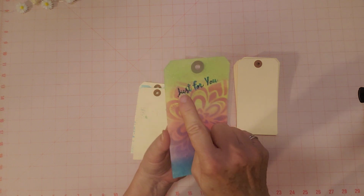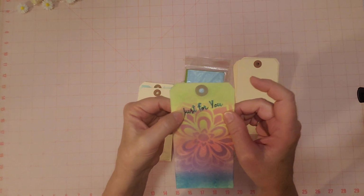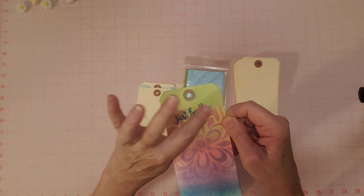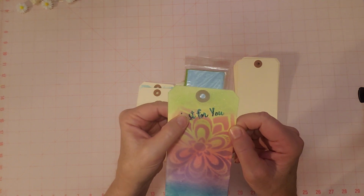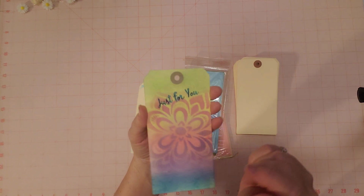But I don't know, and it says "just for you" right there. That feels like some kind of paint possibly, or a sticker. Just for you is a sticker, maybe. I don't know. Unless it's some kind of paint or pen that you can write with.